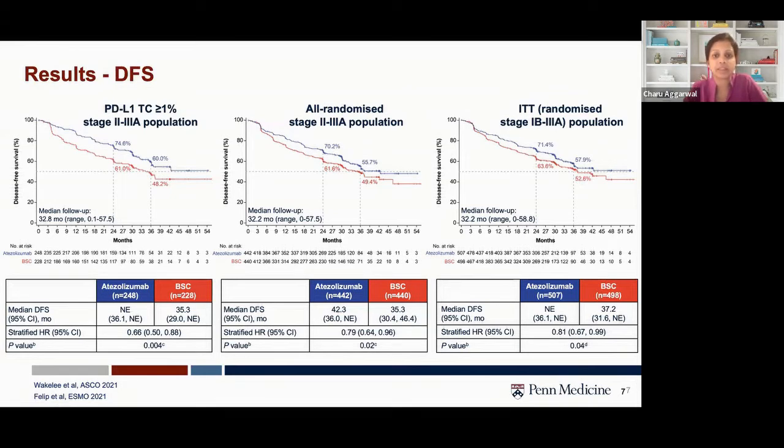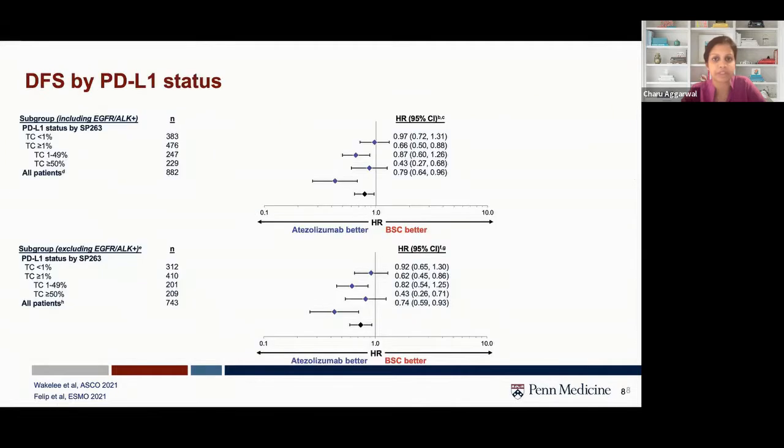If we look at the other populations, which are the all randomized patients and the intent-to-treat population, you can see that the hazard ratios are not that significant, suggesting that maybe atezolizumab doesn't have a benefit in the PD-L1 negative or the lower stage patients.